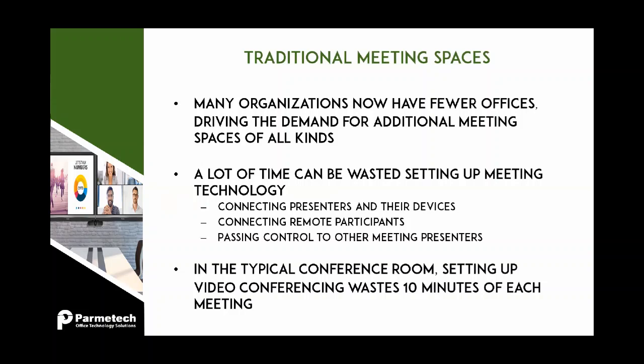Unfortunately, workers can waste a lot of time setting up meeting technology, including connecting presenters and their devices and content, as well as connecting remote participants. In fact, in the typical conference room, setting up video conferencing wastes up to 10 minutes of each meeting. You then lose time mid-meeting by passing control over to other meeting presenters, changing presentation platforms, looking for the right dongle, waiting for inputs to connect, and accessing content.